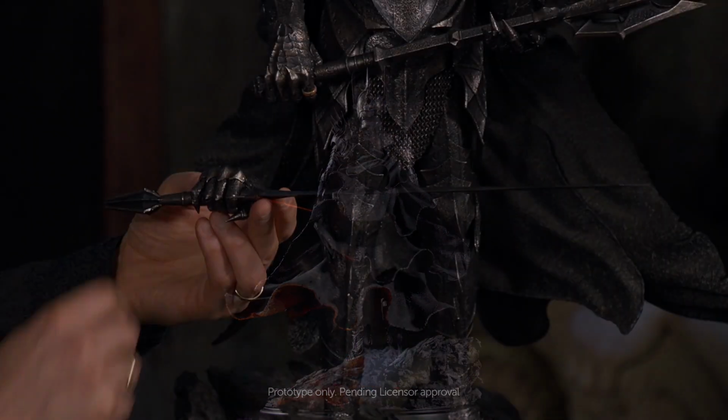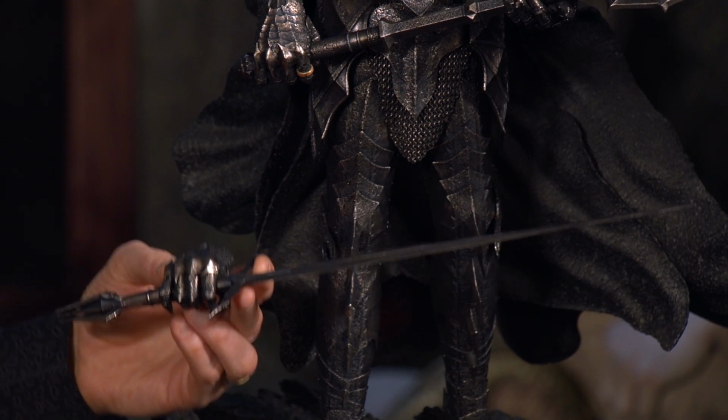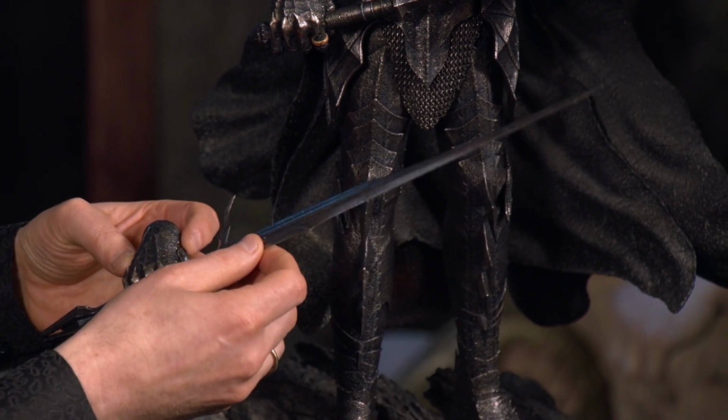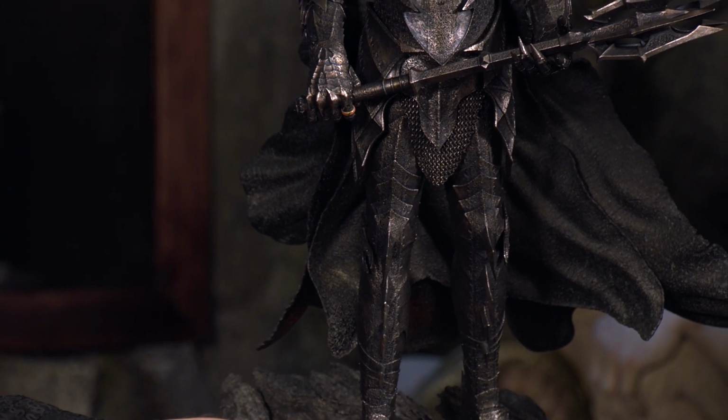And you will notice that while he has the ring when he's holding the mace, when he's holding the sword he does not, because of course at that point in the story he doesn't have the One Ring of Power. So yeah, that comes in two pieces and will plug together and into his wrist there.